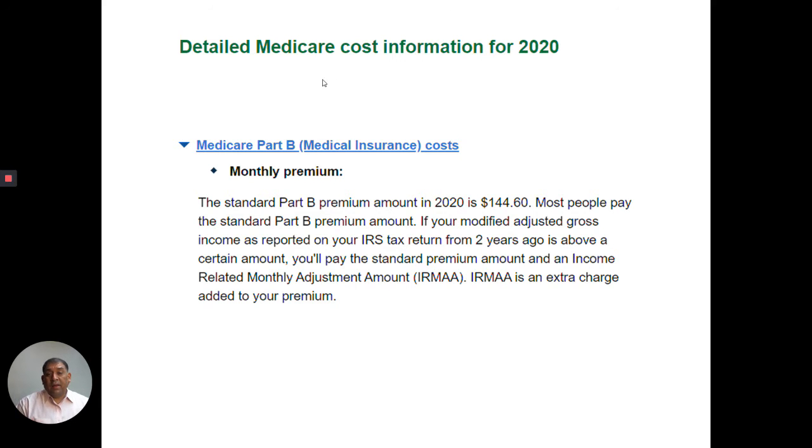Now, I'm going to go over the detailed Medicare cost information. Okay, so when you click on this next blue section that says Medicare Part B medical insurance costs, this is what pops up: monthly premium. The standard Part B premium in 2020 is $144.60. Most people pay the standard Part B premium amount.